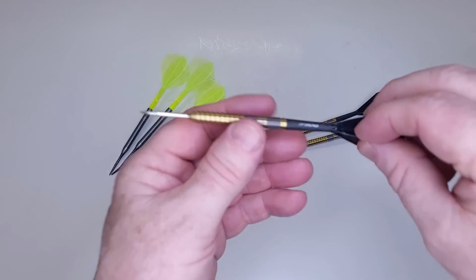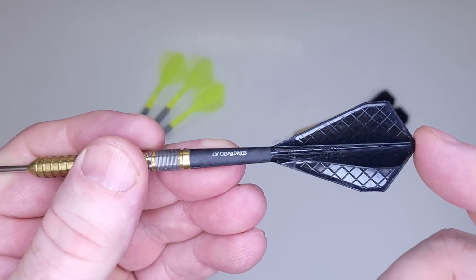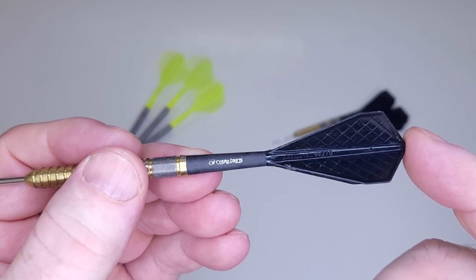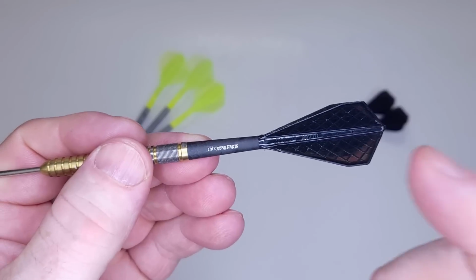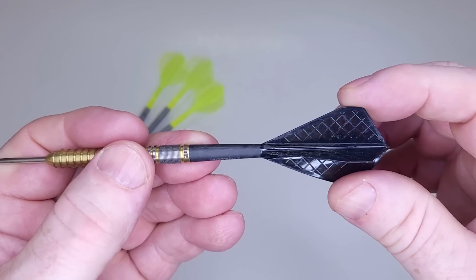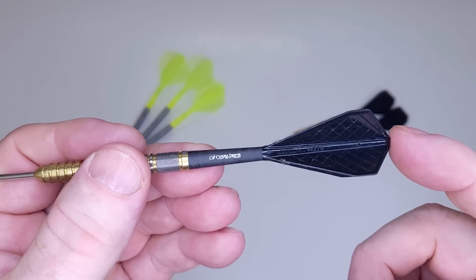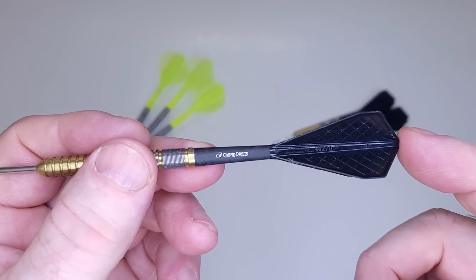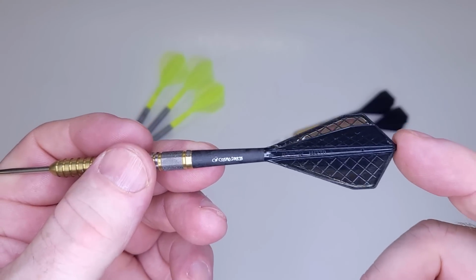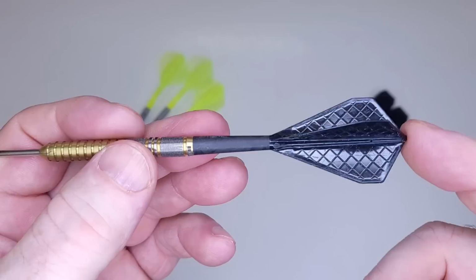Okay, guys, so let's talk about stems and flights, specifically flights. Now, I've probably been using smaller flights for the better part of 20 years. Going back in the day, I think I used Slims. 2015, I started using Cosmo, and it's always been a smaller flight. Now, the main reason for me using a smaller flight is because back in the day, I had a horrendous case of dartitis, and you guys have seen my videos. I have a horrible action. There's no denying that. As a matter of fact, horrible action might be putting it nicely.